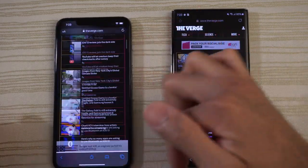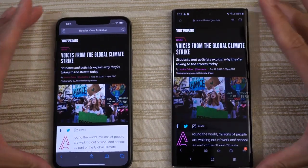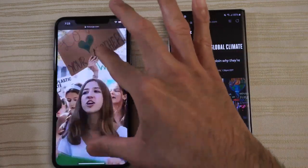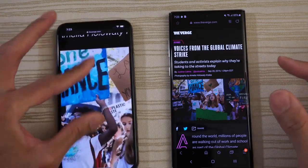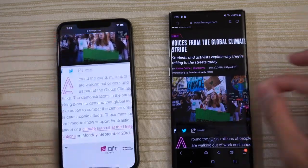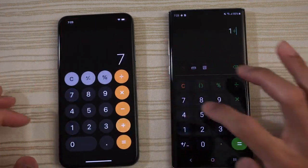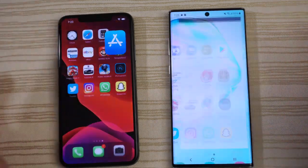All right, we'll go ahead and click on, let's see, what can we click on? Just this first one. Check out the performance. There you go. We'll pinch the zoom. Handles that pretty well in the Note 10 Plus. Do the same thing here on the 11 Pro. No issues, as you can see. Yeah, shouldn't be a problem on either device. On the web browser, open this one. Pretty much the same. And then we have the Play Store and the App Store respectively.